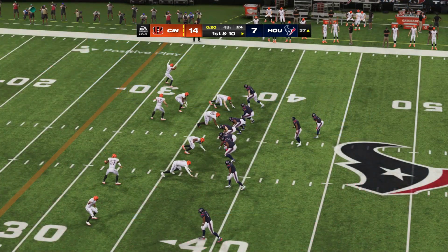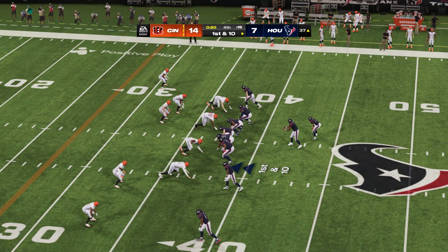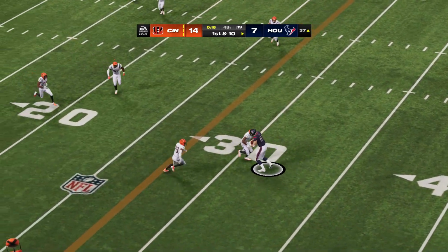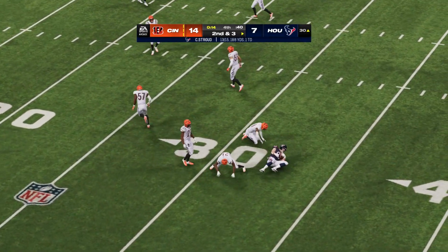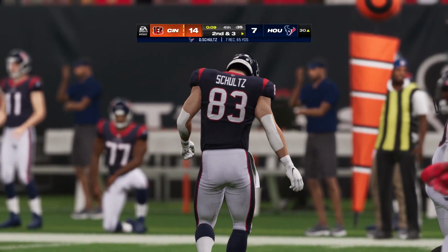Now this offense cannot stop the clock now. No timeouts remaining as they come up here first down. A short one going to be taken in here by Schultz. And this will go as a gain of 7 as he gets it to the 30-yard line.